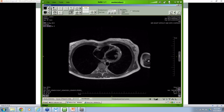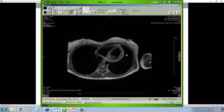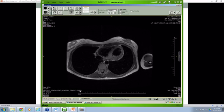And this looks a little thickened out here. I'm not sure why that is, but there's a little thickening up here in this area. Then I come down here and it looks pretty okay. Let's go find another image.